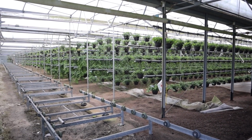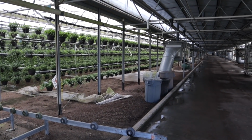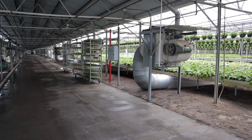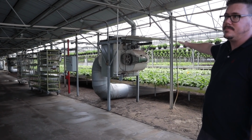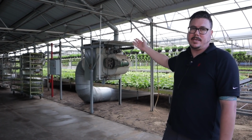Correct. So typically the plants that we grow here, when they're hanging, they'll hang for about 12 to 16 weeks before they're ready to ship. But there's also a production process which we'll go through and look at, and they'll have to stay in this part of the greenhouse for anywhere from 4 to 8 weeks. So we're talking a total of 16 to 18 weeks from beginning to end.